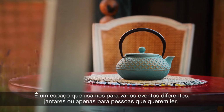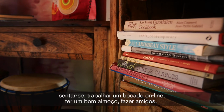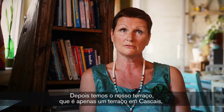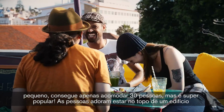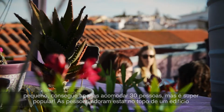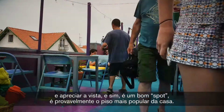It's the room that we use for a lot of different events, dinners, or just people who want to read, sit there, work a bit online, have a good lunch by themselves, meet friends. And then there's this rooftop, and this rooftop is just a rooftop in Cascais. Super small, it only accommodates about 30 people, but it's immensely popular, and people just love to be on top of a building and have the view. It's probably the most popular floor in the house.